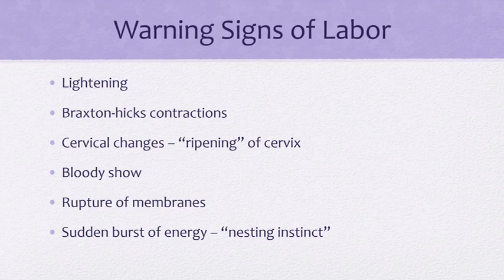Now let's talk about some warning signs of labor. Lightning. Lightning is when the baby drops. And all of a sudden you might wake up one morning and go, oh, I can breathe better today. Well, that's because baby's now down in your pelvis and not trying to be all up in your rib cage so you can't breathe. So that's what lightning is, when baby drops.